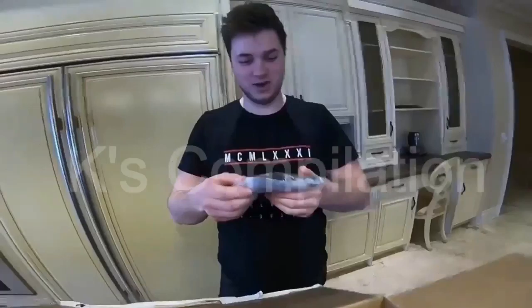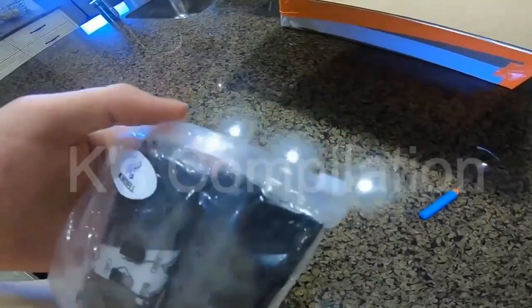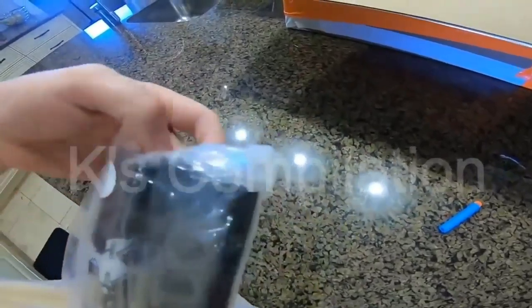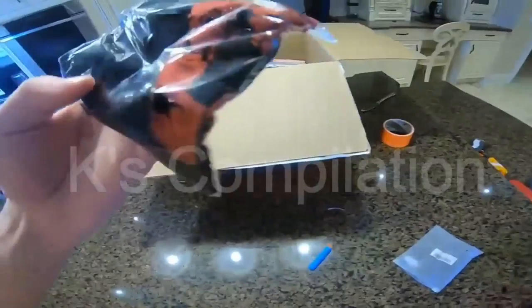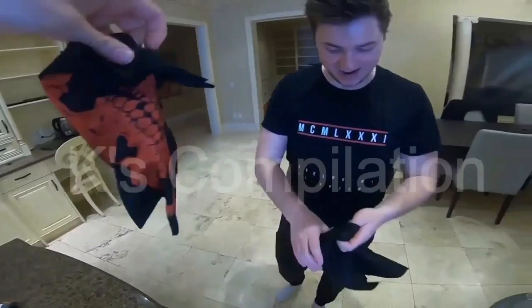Let's keep going. All right, guys. Next up, put my hand in here. Eyes are closed. I'm going to try and grab something small this time. Let's see what we got here. What is that? I have no idea. Oh, it looks like it's a grip. Like a Nerf grip? What is it? Oh, I'm wrong. I think it's a target. Oh, I'm sorry. I know what it is. It's like a Nerf bandana.